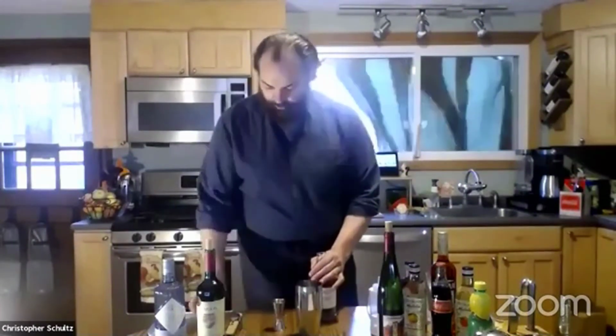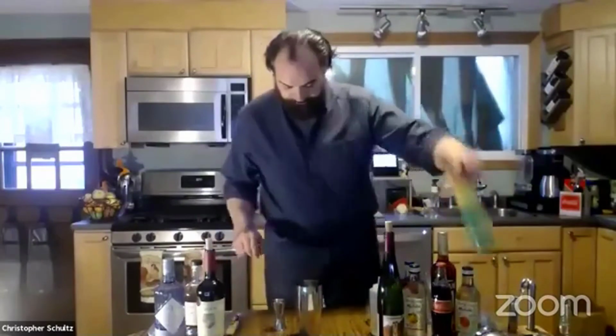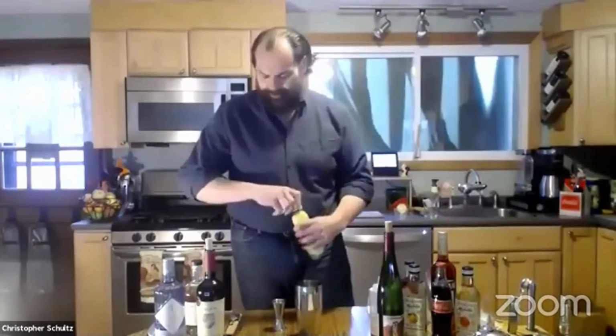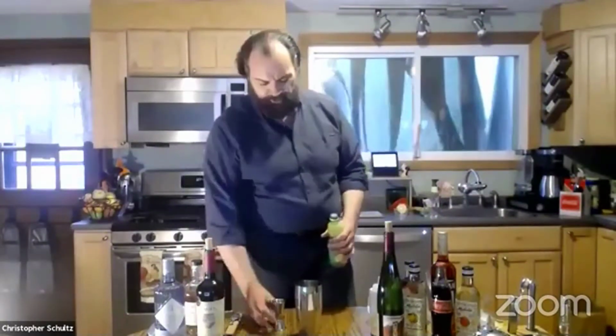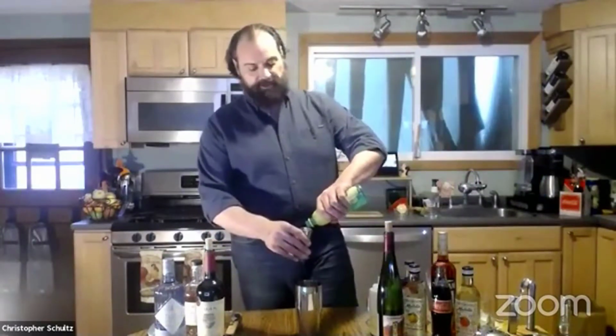And then this asks for us to add some lemon juice. So we're going to add about 1.5 ounces of lemon juice. And probably will only add about 1 ounce, because I always feel like too much lemon juice in a sour just makes it too sour, if you know what I mean. So let's just add 1 ounce of that.